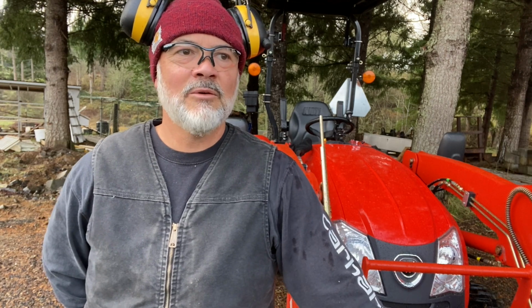But this limb that I cut up and split today was a limb that was over in the area where we cleared those cedars on our last video. It was one big limb that was kind of hanging down. So I used a pole saw to loosen it up, cut it, and ultimately had to winch it down against another tree because I couldn't quite get a full cut. I didn't want to climb a ladder or climb a tree. So I got it down this morning and chopped it up.